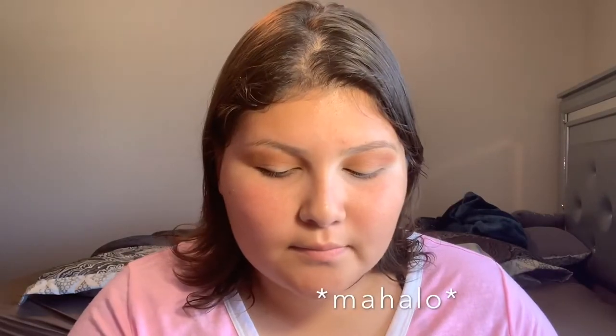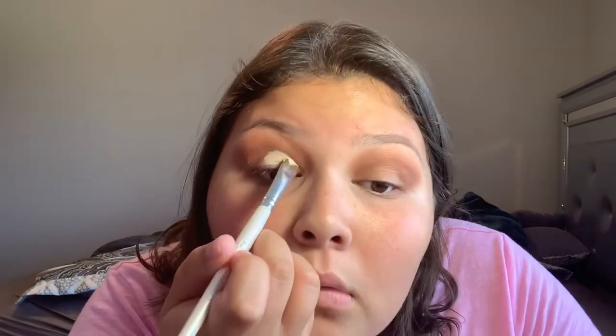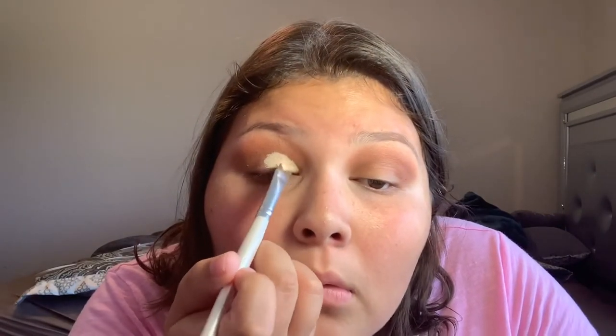And I'm gonna put it on the crease also and blend that in. Mahalo. And put it on my outer corner. Okay, I'm gonna go ahead and do a cut crease. I'm gonna go ahead and get the color pineapple and apply on top of the crease.